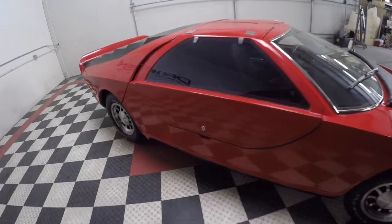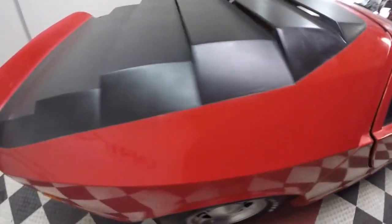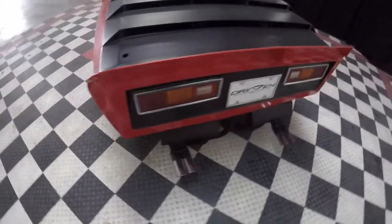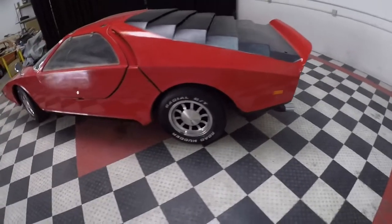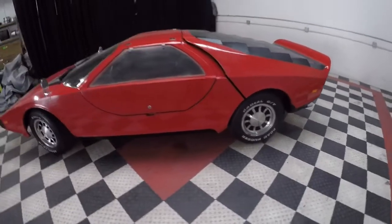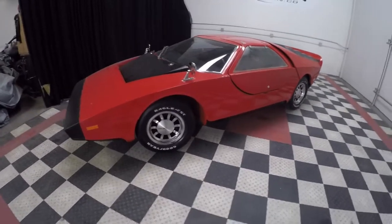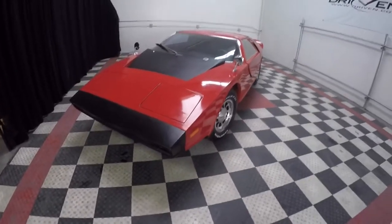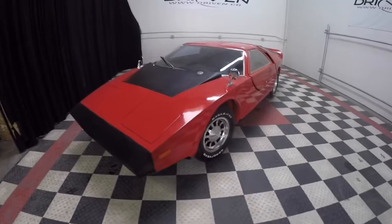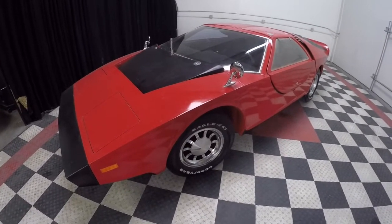The headlights work, the windshield wipers work. It's cool. It's amazingly well finished for a kit car. And this is definitely a very, very unusual one. The floor pan is very solid, super solid in fact. You'll have tons of fun with this car. There's no question about it.